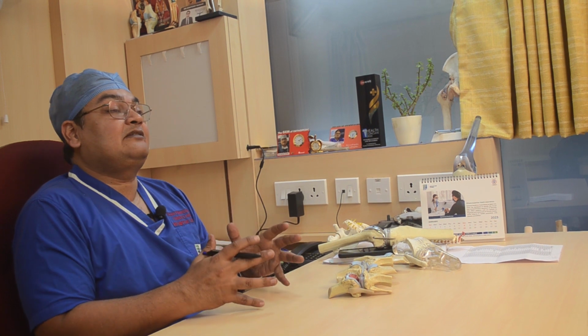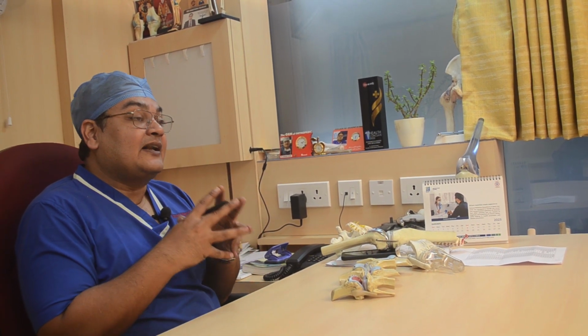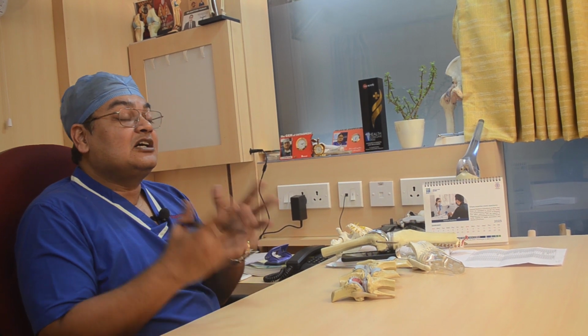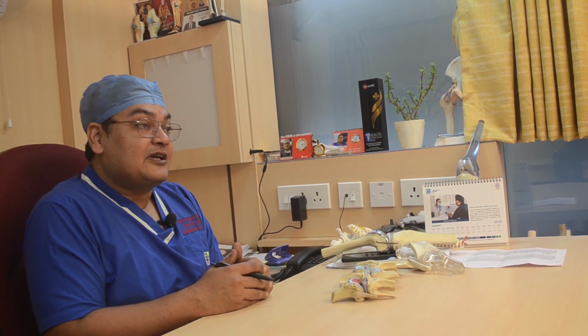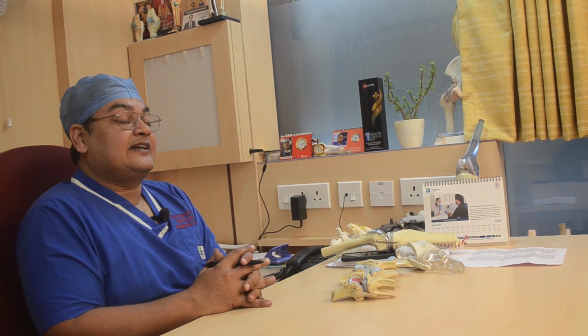Sometimes osteoarthritis can be accelerated because of a secondary factor, and this secondary factor can be trauma, an accident, a fracture, a ligament injury, or rheumatoid arthritis itself, and then it becomes secondary osteoarthritis of the knee. So whatever may be the cause of arthritis, the end result is wear and tear, destruction of the knee joint. The destruction of the knee joint is primarily wear and tear of the cartilage.